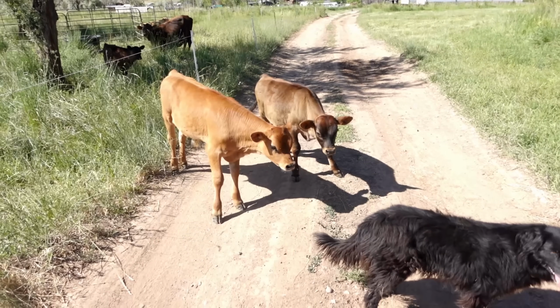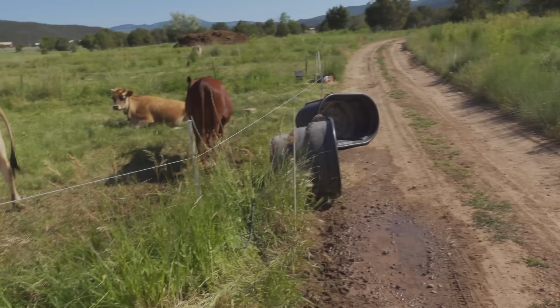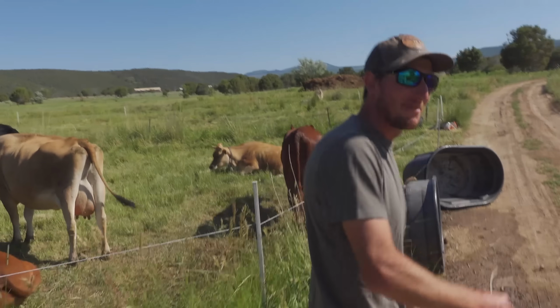And I have all of her daughters here too. Leave for 20 minutes, they knock over their water tank, and they push the fence over. It's like job security for me, I guess.